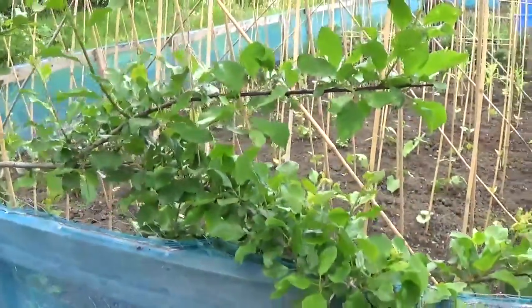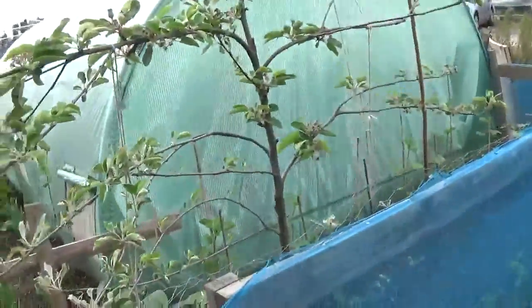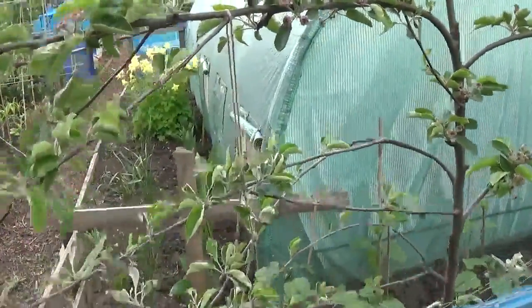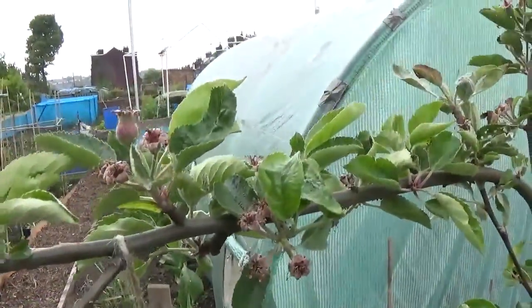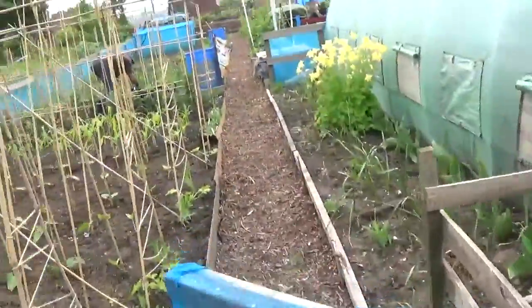Our plum tree has some plums on it until the birds take them, because we've not netted them. And we've got loads of blossom. Bye-bye snail. Loads of blossom on the apples. It does look like we're actually starting to get some apples forming, so fingers crossed. Still a small tree though, so don't expect a lot.